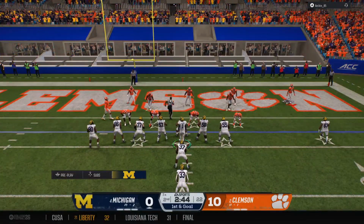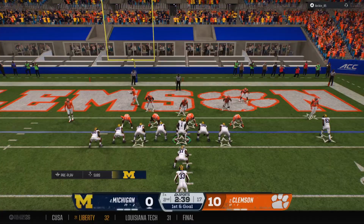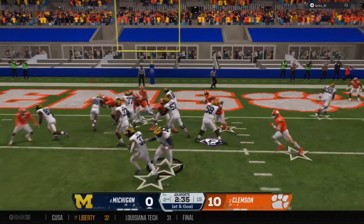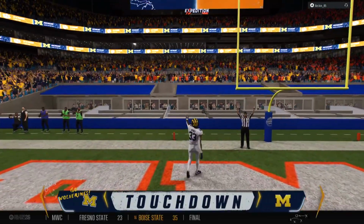Back-to-back big plays. Defense is reeling. Set up first and goal now. Looking to dial up the pressure. Let's see if they bring the house. Keep it on the ground on first and goal. He muscles into the end zone.